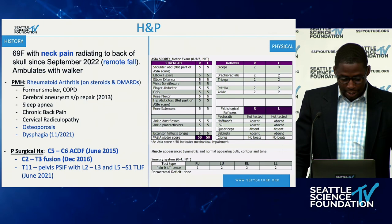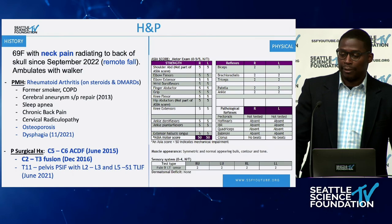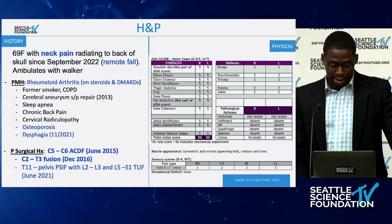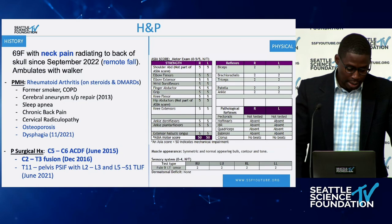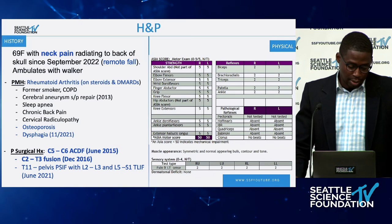We have a case of a 69-year-old female who we've been following in our clinic, presenting with neck pain that radiates to the back of her skull for the last year or so. She had a fall. At the time, she was using the bathroom and fell forward, landed on her face, went to the ED, where they put her in a collar after further imaging and discharged her, and we began to closely follow her outpatient. She has a history of rheumatoid arthritis. She's currently on steroids as well as disease-modifying medications. She had a prior C5-6 ACDF with a subsequent C2-T3 fusion by us, and also a thoracopelvic fusion in the past.